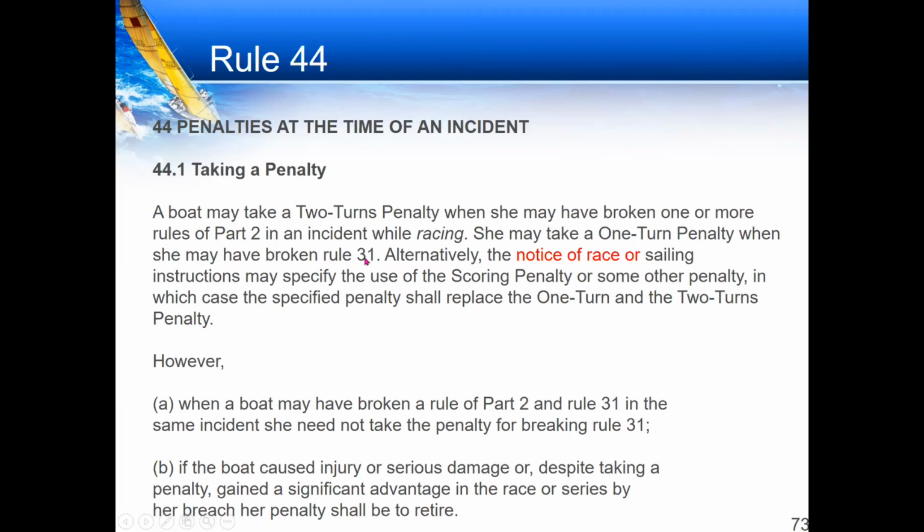If in the same incident you really mess up, you hit a mark, you hit a boat, you've broken rules all over the place, you don't have to take 3 turns, you still only have to take 2. Then it goes on to say, and this is new, the notice of race. So this is why it's important to read the notice of race, beginning in January. You probably want the notice of race aboard with you, just like you have the sailing instructions, unless you can remember everything, and I can't. So that's what I'm going to do.